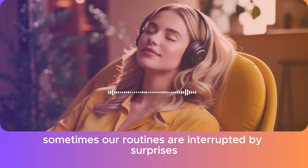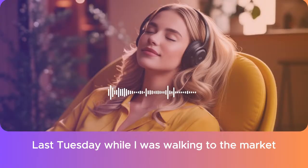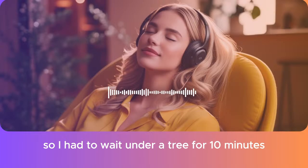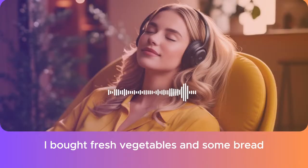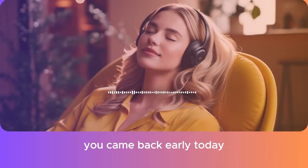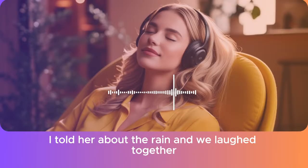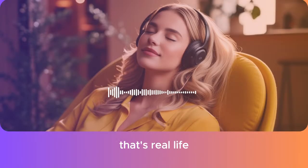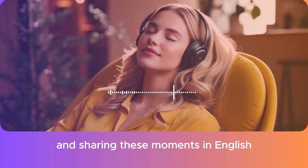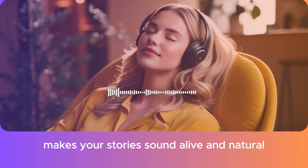Sometimes our routines are interrupted by surprises. Last Tuesday, while I was walking to the market, it started to rain suddenly. I didn't have an umbrella, so I had to wait under a tree for 10 minutes. After the rain stopped, I bought fresh vegetables and some bread. When I returned home, my wife said, "You came back early today." I told her about the rain and we laughed together. That's real life, small surprises that make the day more memorable. And sharing these moments in English makes your stories sound alive and natural.